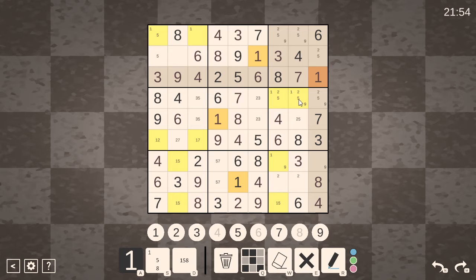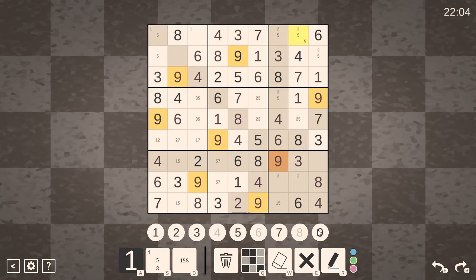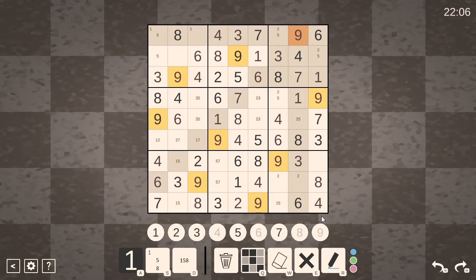These ones line up now. Finally, I think that displaces the 9s, so I can finish those off. Which is convenient. 2-5 pair there, 2-5 pair there. I think this is forced into being 1. Is it? Yes. That's a 1, that's a 5, that's a 1.